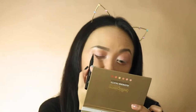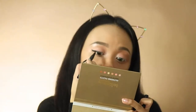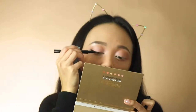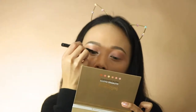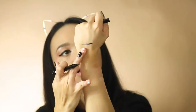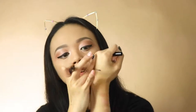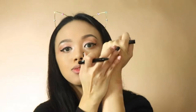Look, it suits the Asian eyes. So I'm gonna start with the wing. There you go. And just fill it in. Actually, let's try if this would smudge. Oh. Ooh. It stays perfectly good. This one doesn't smudge at all. Awesome.